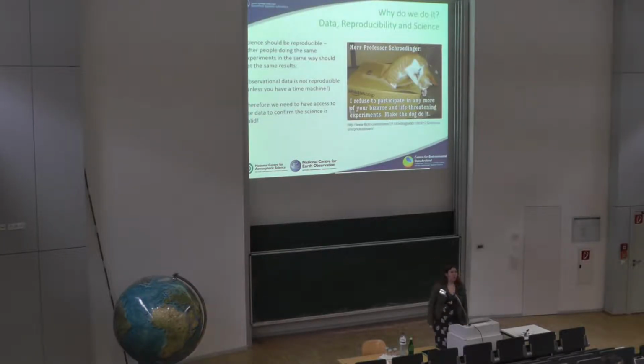So you have to ask yourself, why do we need to look after the data in the first place? Well, science is all about reproducibility. If two people do the same experiment in the same way, you should get the same results. This is all well and good if you're working in a lab, and even then it can be quite difficult. If you are sticking a rain gauge out in a field somewhere, the measurements you made yesterday will not be the same measurements as you make today.